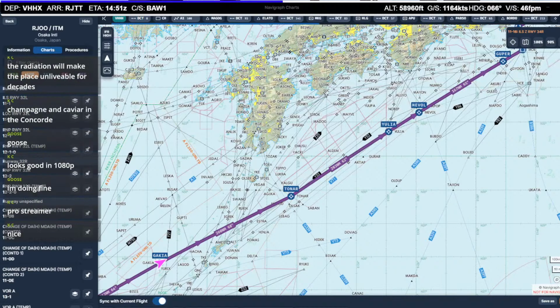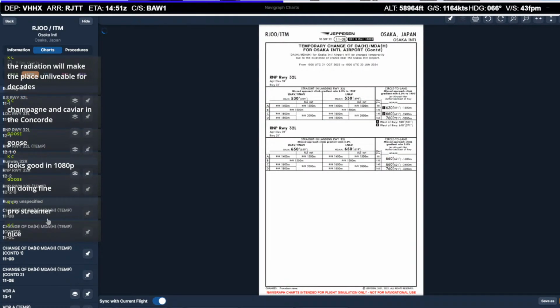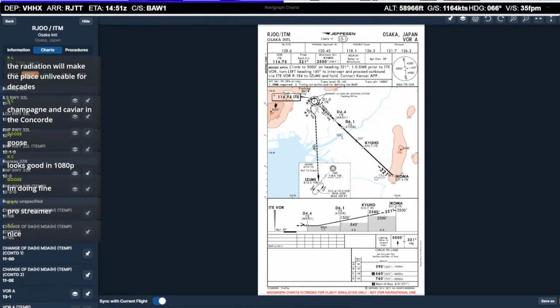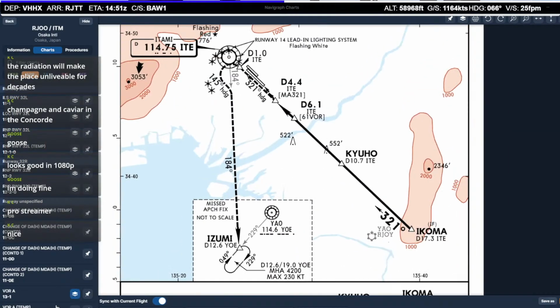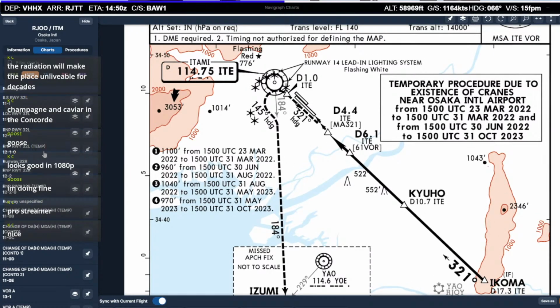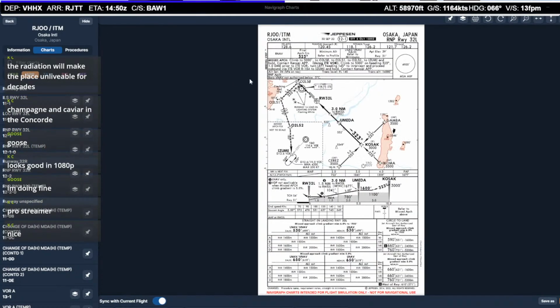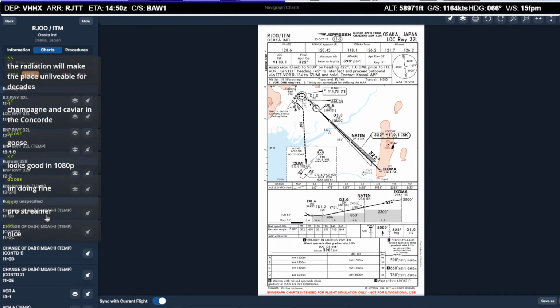On one of them, is it the R&P? No. It's one of them. We'll find it, we'll find it. Aha! Here it is. So, that's the go around. No, oops. That's also the go around. One of them. Let me find it. Which one is it? One of these ones. It's crazy.